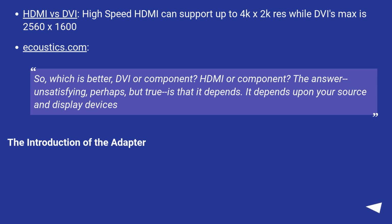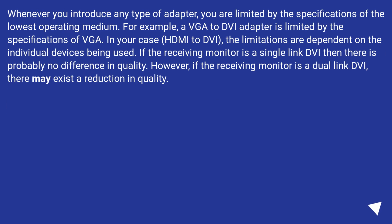The introduction of the adapter. Whenever you introduce any type of adapter, you are limited by the specifications of the lowest operating medium. For example, a VGA to DVI adapter is limited by the specifications of VGA. In your case, HDMI to DVI, the limitations are dependent on the individual devices being used. If the receiving monitor is a single-link DVI, then there is probably no difference in quality. However, if the receiving monitor is a dual-link DVI, there may exist a reduction in quality.